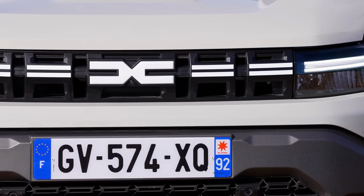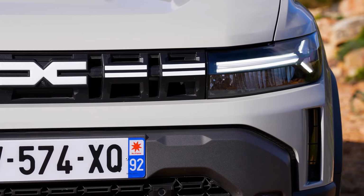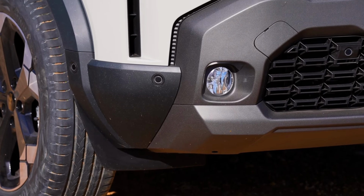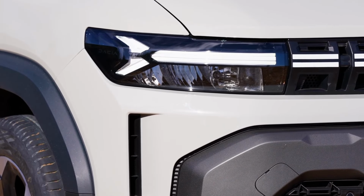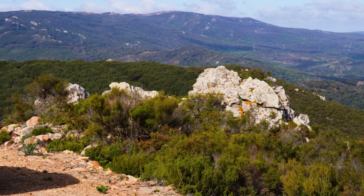The first is a 1.6-liter petrol mated to an automatic gearbox and two electric motors. This is a full hybrid system. This engine is already offered in the Jogger MPV, where it produces 140 brake horsepower, 148 Newton meters, and has a mileage of 24.5 kmpl.